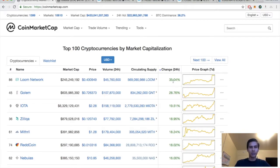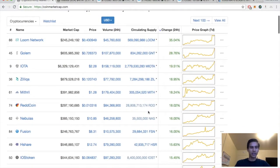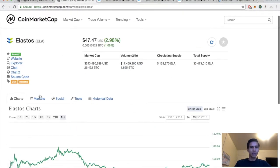Yep. Loom Network up 35, Golem up 29, nice. IOTA up almost 20, Red Coin up almost 20 as well, up 18 for the day. 0x up 13, Digibyte up almost 11. But you folks came here for some Elastos.